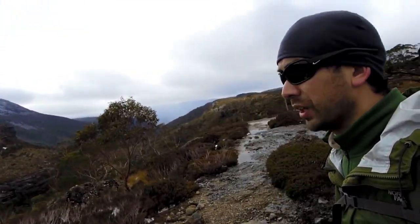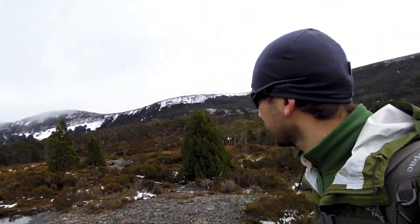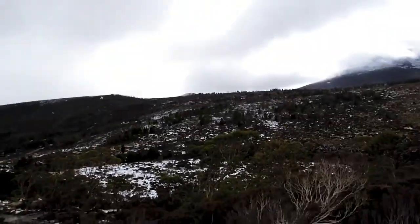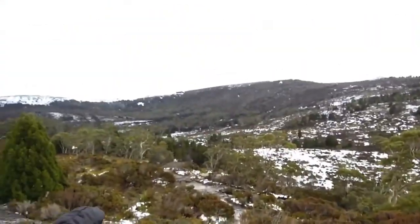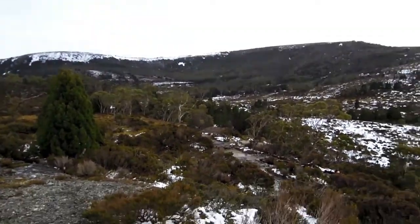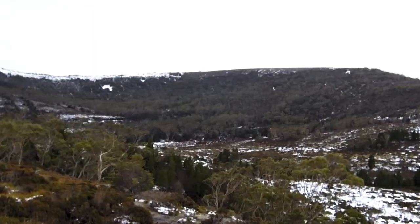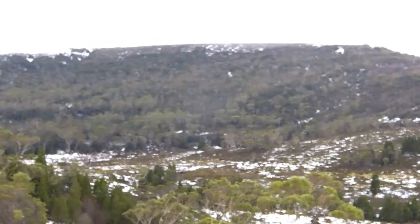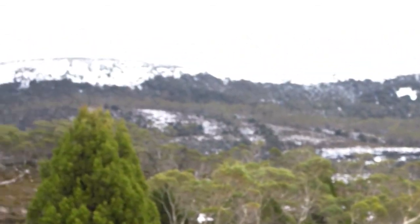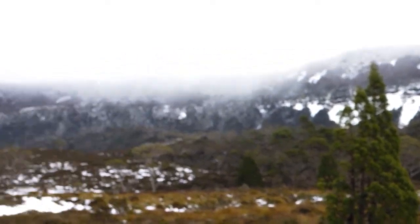Just left camp at 10 o'clock. Not 100% sure what time it is now, not wearing a watch, but it'll probably be about 1:15. Camped down there, Waterfall Valley Hut area. Let's have a look at how much snow fell overnight on these ridges. It's a little bit of light drizzle today.